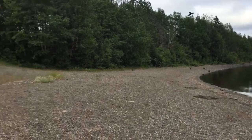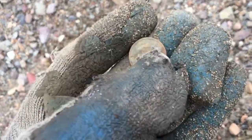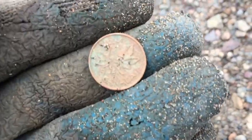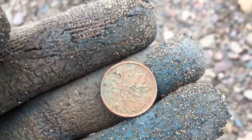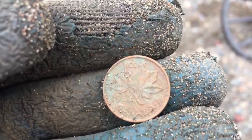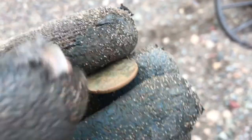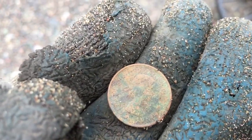Look at the crows over there. Anyway, got myself another penny. Oh, this is an older one, guys. This is an older Canadian one. Date is 1962. That's the oldest Canadian penny I've found so far on the beach today. Not bad. It's in pretty good shape too. It's the young Queen Elizabeth. Nice.